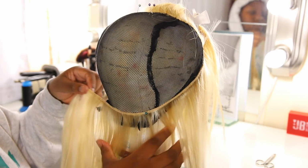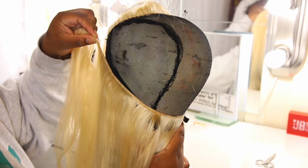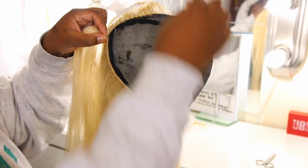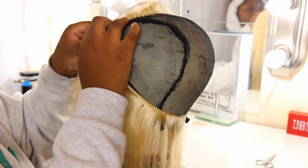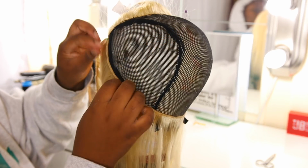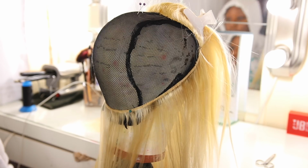And I'm also going to make sure that I do not sew on top of that black band where the adjustable straps are, because I want to make sure that the adjustable straps are functional. And I am just going to pin this track all the way around from one end of the closure to the other end of the closure, and then I'm going to sew the tracks down.